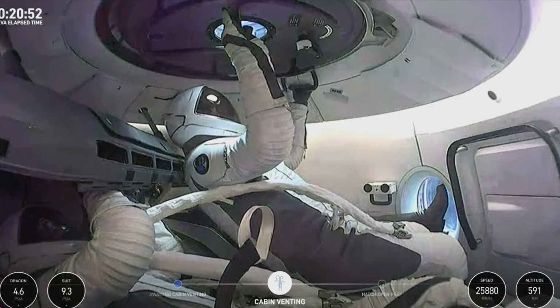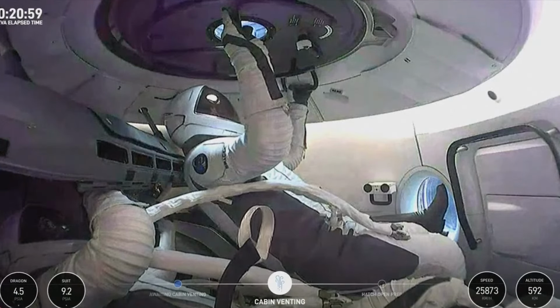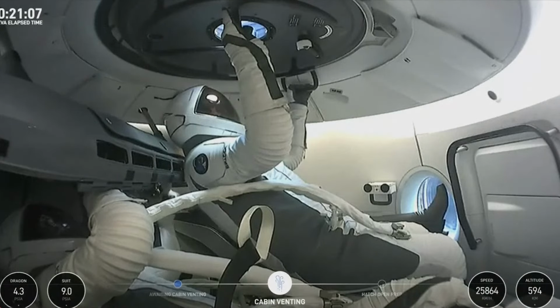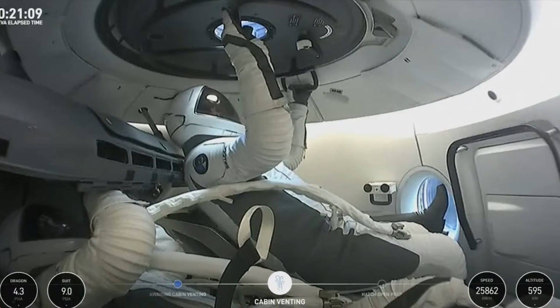Yeah, breaking new ground with this, new suits, new operations for everything. We're at about 4.5. We're going to see that tick down. It's going to get down to just under 1, and it's not going to go all the way down. And then what we'll actually see is we've got a capability to open the hatch automatically.